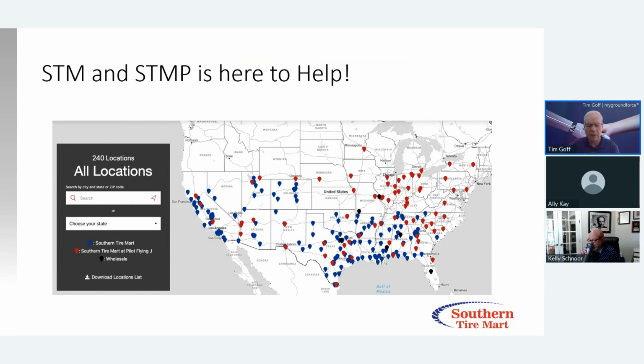And so I know most of you out there are busy and you're like, well, I can't manage my tire program myself. Well, you need to have somebody that's on it for you. And you can outsource that if you can get a reliable vendor in your area. If you're looking at this footprint from Southern Tire Mart, then you can see that they're in a lot of states. But look, they're not everywhere.